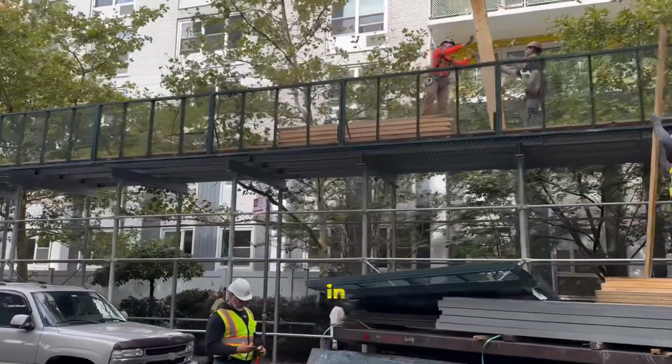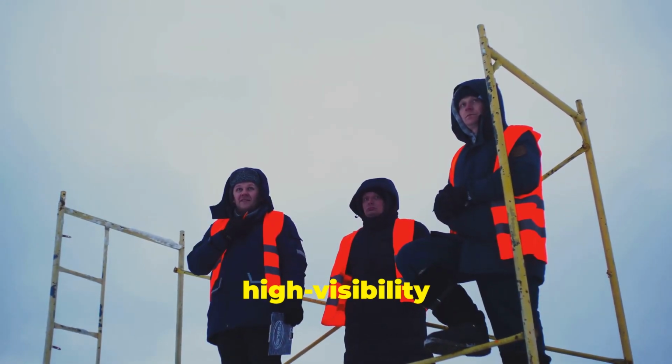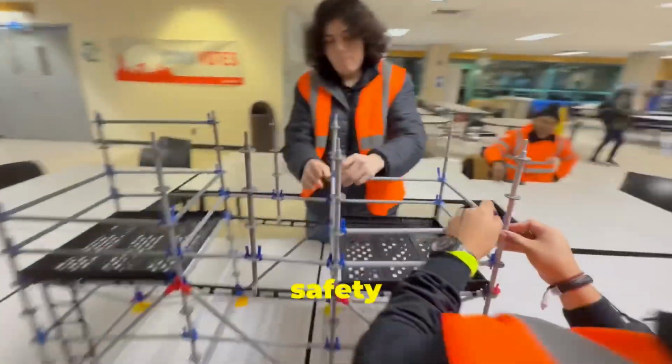Visibility can be compromised in snowy or foggy conditions. Ensure adequate lighting and wear high-visibility clothing. Winter demands extra vigilance. Implement a winter safety plan, train your crew, and always prioritize safety over speed.